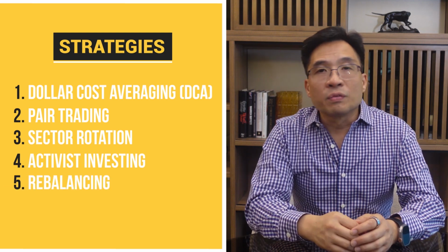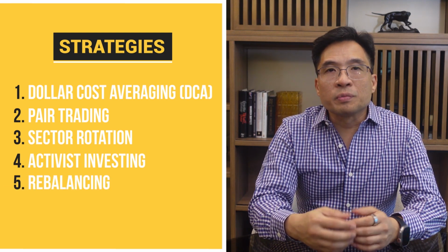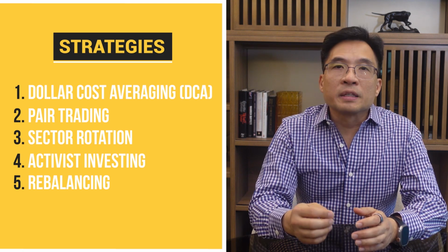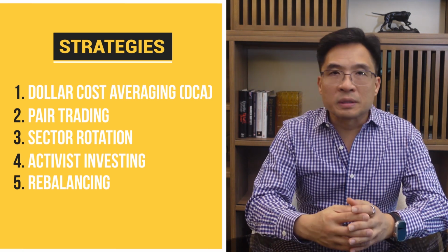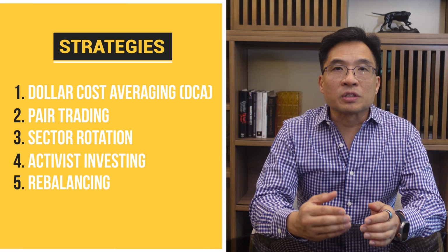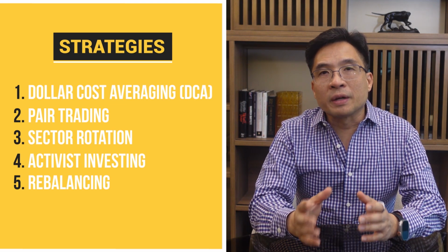Number 5, rebalancing. Regularly review and rebalance your closed-end fund portfolio to maintain your desired asset allocation. This ensures that your portfolio remains aligned with your investment goals and risk tolerance. Rebalancing allows you to take advantage of market opportunities by selling overvalued positions and buying undervalued ones.